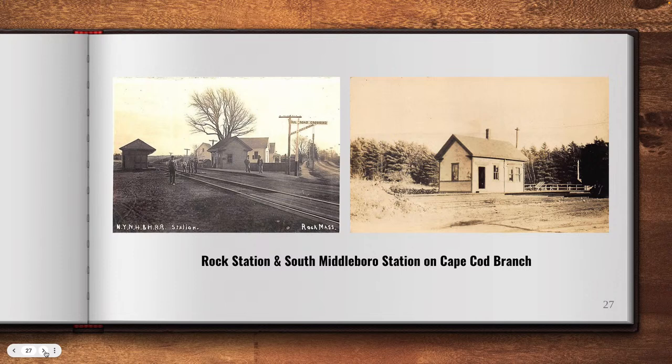And then the second station was the South Middleboro Station, which is a little further south, or further, I should say, east on the line, because this is where the line goes from south and then makes that curve east heading towards Cape Cod. I figured I would give these two stations an honorable mention since we're talking about Middleboro. All these buildings are gone.